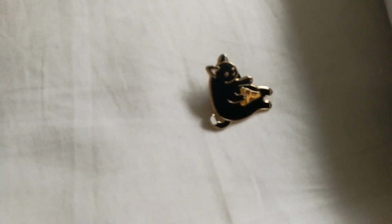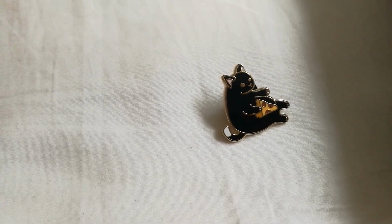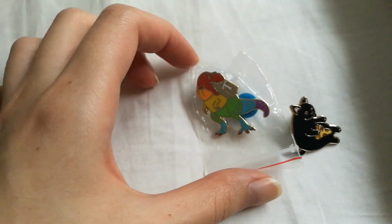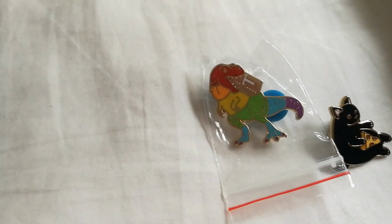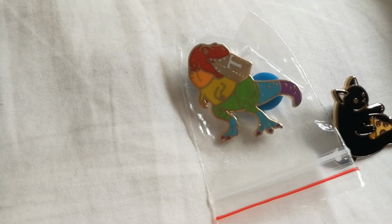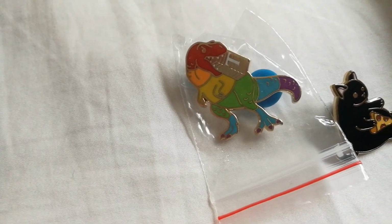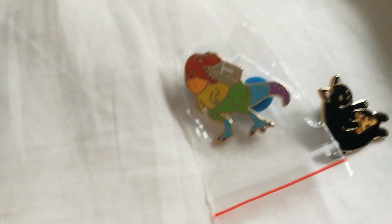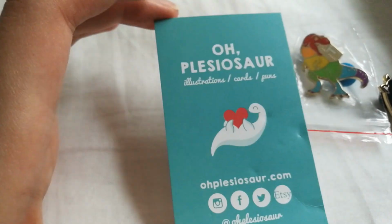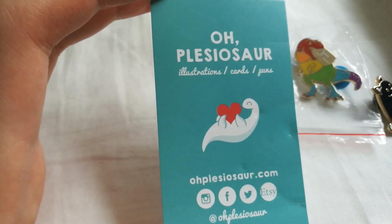Okay. Ooh la la. This is a cat eating a pizza. Ooh, love it because my boyfriend loves eating pizza. And the next one is still in this. I haven't removed it and I really like it. It's a T-Rex representing the LGBT community eating the Trump Tower. So it's pretty self-explanatory. And this I bought from Plesiosaur. I've never pronounced this in my life. This is the first time.